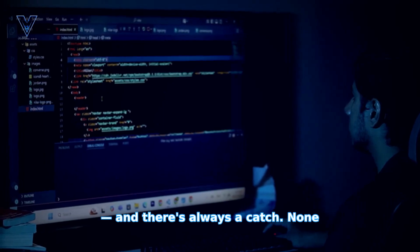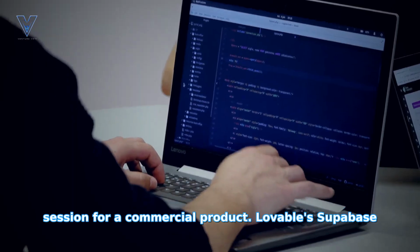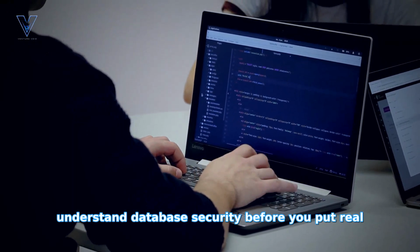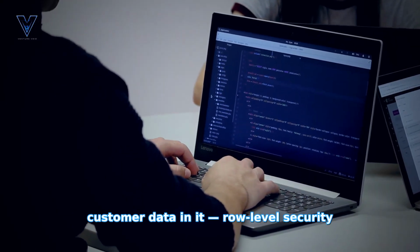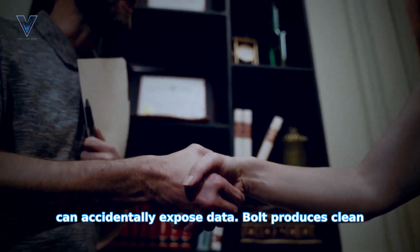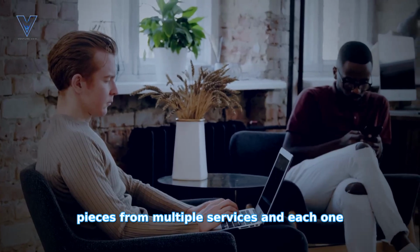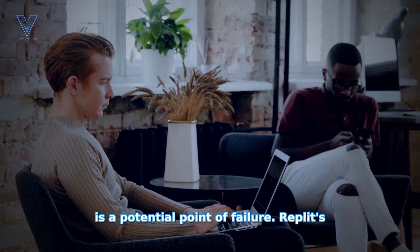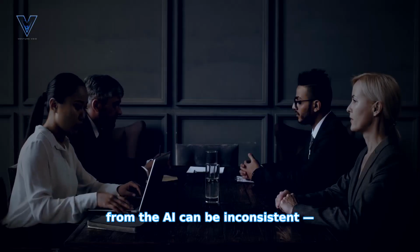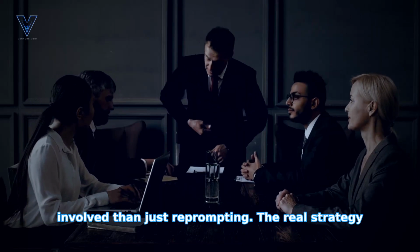Now the catch, and there's always a catch, none of these tools are production ready in one session for a commercial product. Lovable's Supabase integration is powerful, but you need to understand database security before you put real customer data in it. Row-level security policies need to be reviewed, or you can accidentally expose data. Bolt produces clean code but without a backend. You're assembling pieces from multiple services, and each one is a potential point of failure. Replit's output is technically strong, but the UX from the AI can be inconsistent. Sometimes it goes in a direction you didn't intend, and rolling back is more involved than just reprompting.